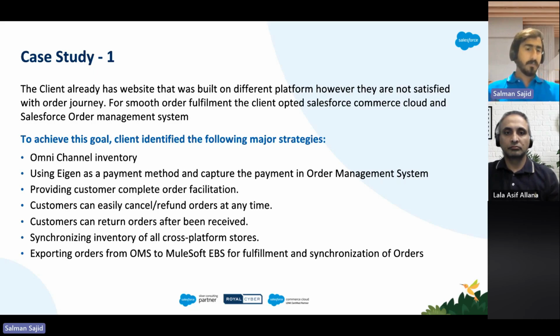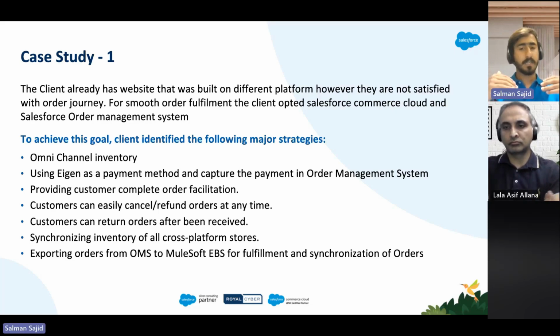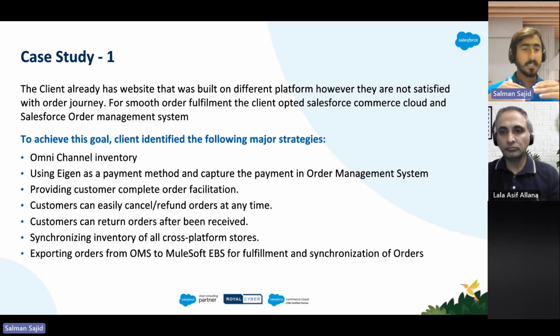What we did for them was integrate omnichannel inventory, as the client was using multiple stores, and we had to manage the inventory and keep it in sync across all the stores. So we implemented omnichannel inventory, from the inventory to the SFCC to the OMS. They were using Oracle for storing the inventory, product records, and order records, so we also had to manage the inventory on that end. Omnichannel helped us cater to this.